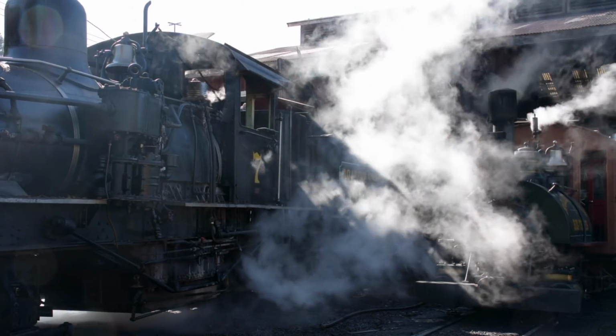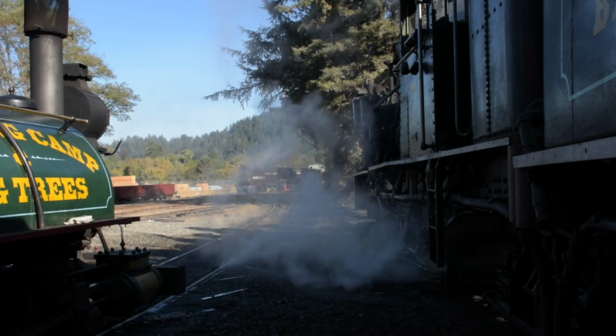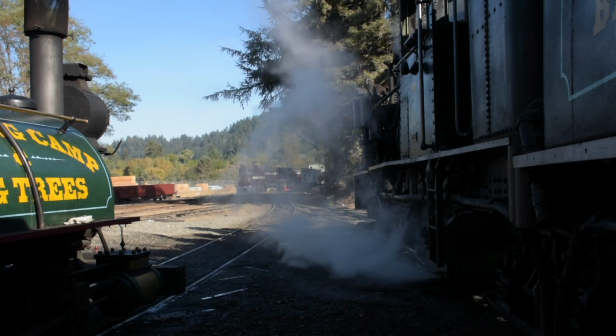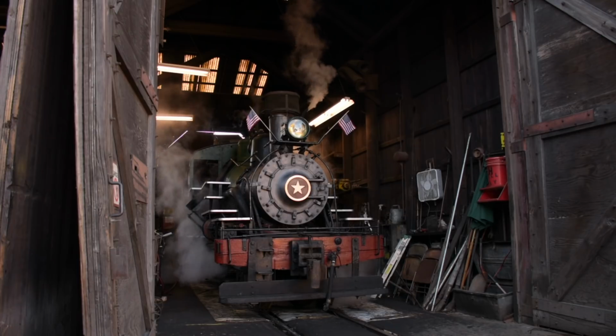Engine number 7, the Sonora, is being readied to pull Roaring Camp's regular Bear Mountain steam train excursions, while the other 3 locomotives will be on display as part of the Steam Festival.